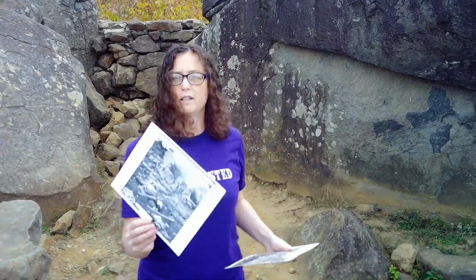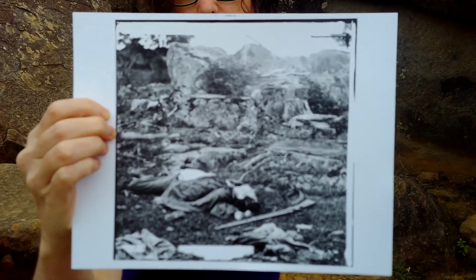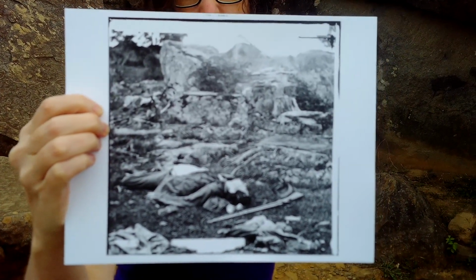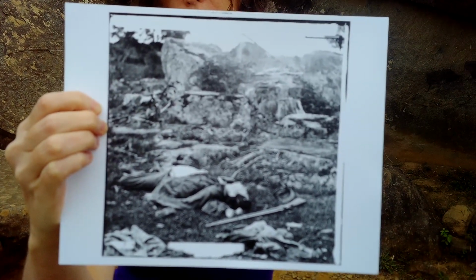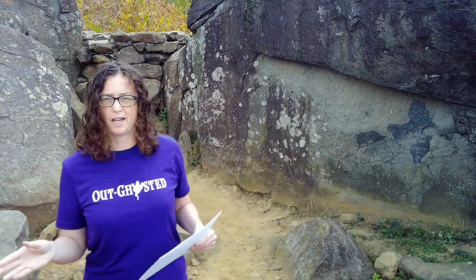In this area directly behind me, it's the setting of one of the most famous historic photographs, taken 3 days after the battle. Two photographers came onto the site and came across some dead Confederate bodies. They took a picture, and this is the first one that was taken. You can see there's a body on the ground, and there's a gun also located in the photograph.